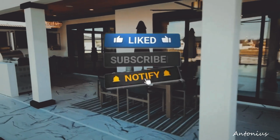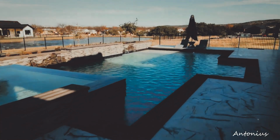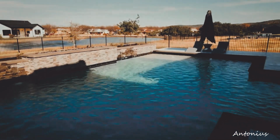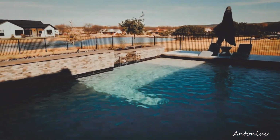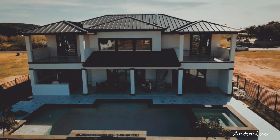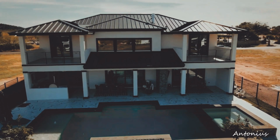Priced at $2,697,770, this newly constructed home in Kingsland, Texas, exemplifies the pinnacle of modern living in a picturesque setting. With meticulous attention to design and the finest craftsmanship, this residence offers a unique opportunity to experience the comfort and sophistication of a contemporary home in the heart of the Texas Hill Country.